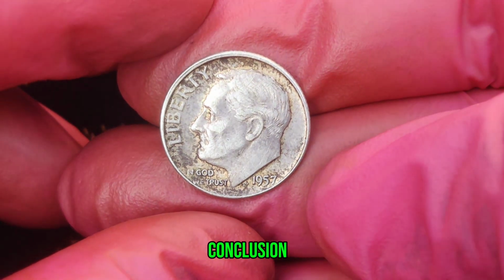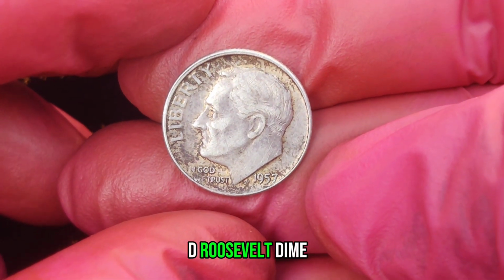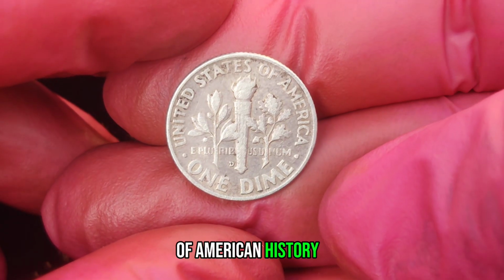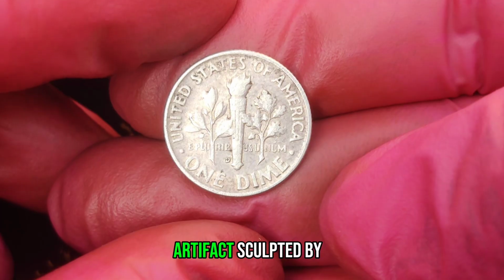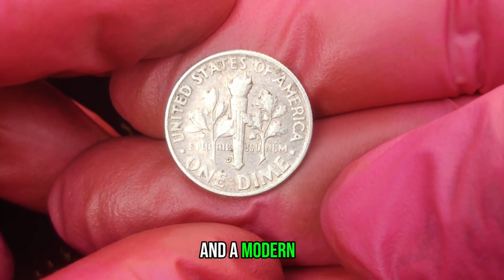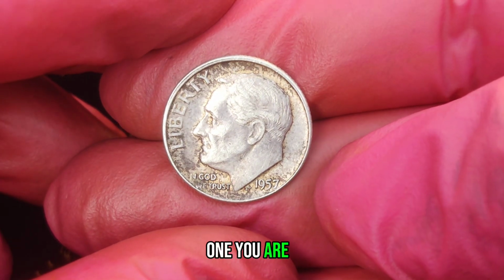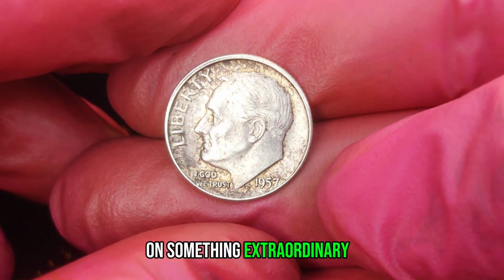And in conclusion, the 1957 D Roosevelt dime isn't just an old coin. It's a survivor of American history, a silver-born artifact sculpted by time, and a modern-day treasure with a future brighter than ever. If you have one, you are not just lucky, you are sitting on something extraordinary.